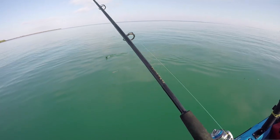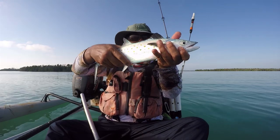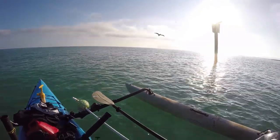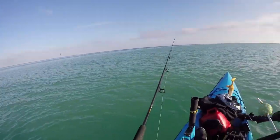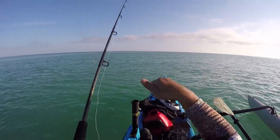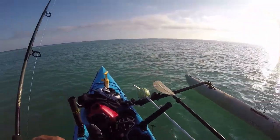Little mackerel. Is that a Spanish? Little Spanish. All right, so the current's slowing down, so I'm gonna head out to the outlet, right at the outlet, a little deeper water, because that camera is kind of just slowly sinking, so it's not staying up. See if we can catch anything out here.